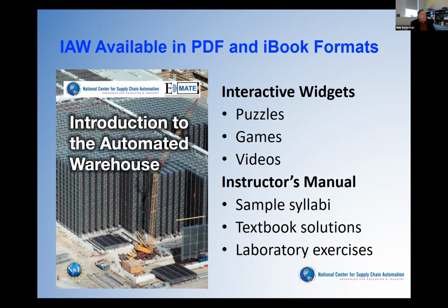The discussion of the curriculum led to plans to develop a textbook, a collaborative development between the National Center for Supply Chain Automation and eMate. The development tool was Apple's iBook application, and the book is currently distributed through the iBook bookstore as well as the Google Play store. It comes in both PDF and iBook formats. There are a number of interactive crossword puzzles, exercises based upon the Jeopardy game, as well as links to various YouTube videos. Those puzzles and games we refer to as widgets.